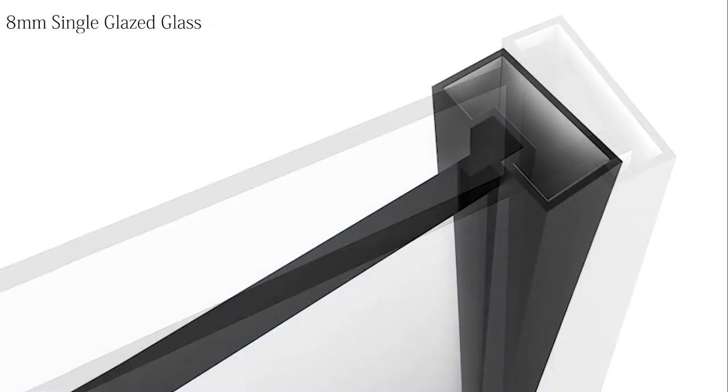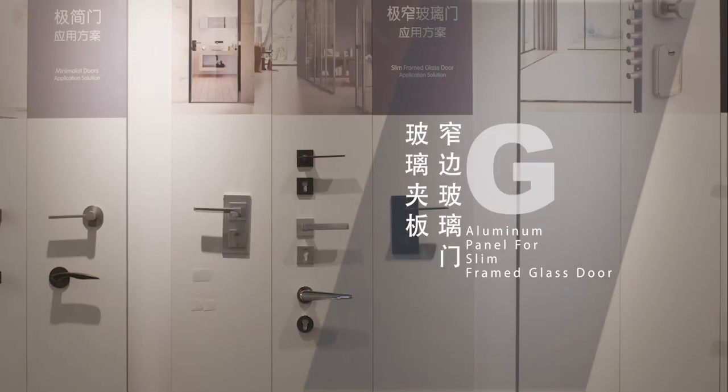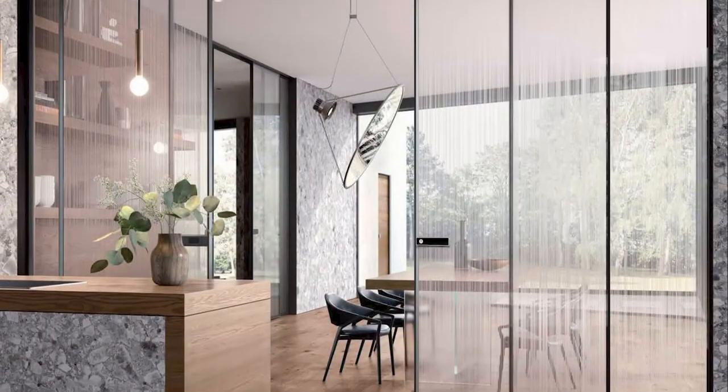According to different sizes of the glass door frames, IISDOO developed an aluminum alloy panel to match up with standard door handles and slim-framed glass doors.